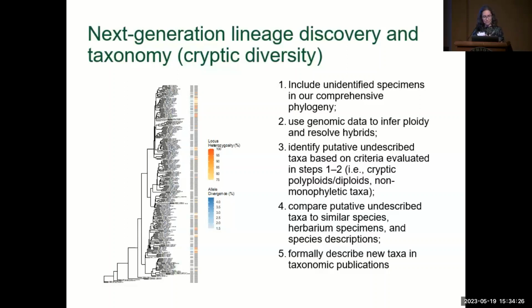Basically, within this taxonomic framework, we want to identify putative undescribed taxa based on the criteria evaluated in steps 1 and 2, and then compare these putative undescribed taxa to similar species, as you always do with monographs. Go back to the specimens and see if what you are finding in the phylogenies coincides or not with the specimens, and then formally describe these new taxa in taxonomic publications. We think this provides a different layer of descriptive species. We know it's going to be a little bit crazy because we are starting with a lot of diversity, but we think this next generation lineage discovery will really give us many insights into how the diversity has played out or evolved in the neotropics, right?